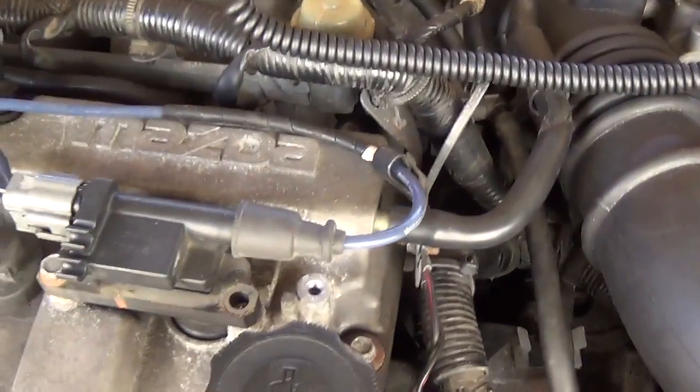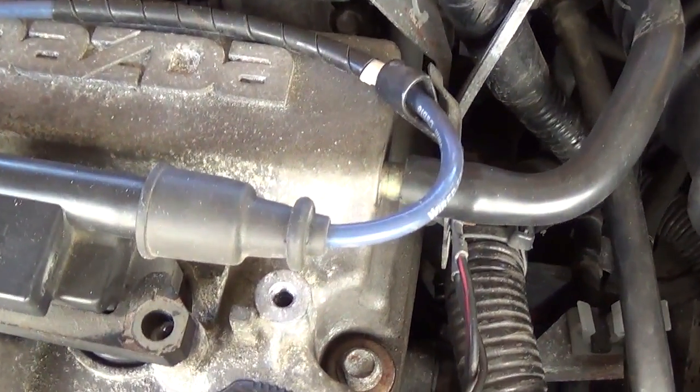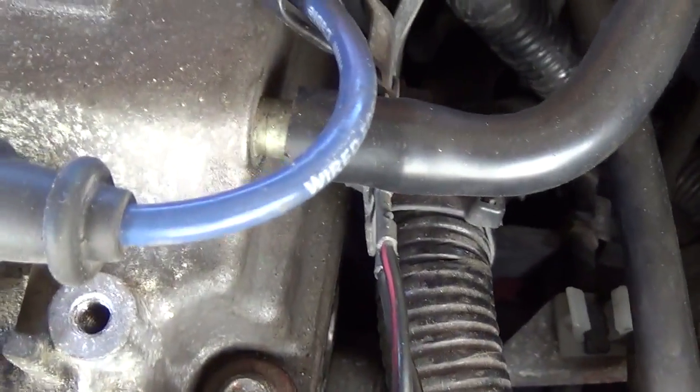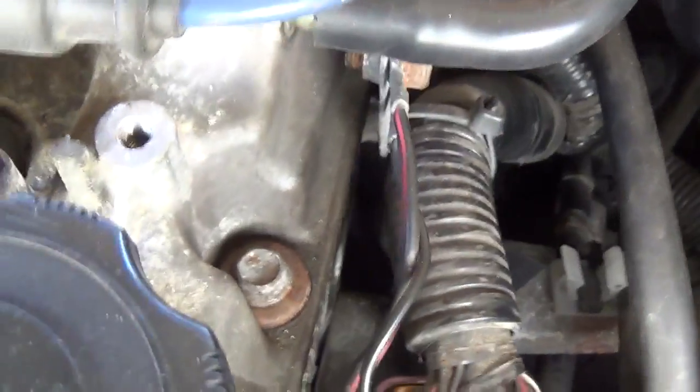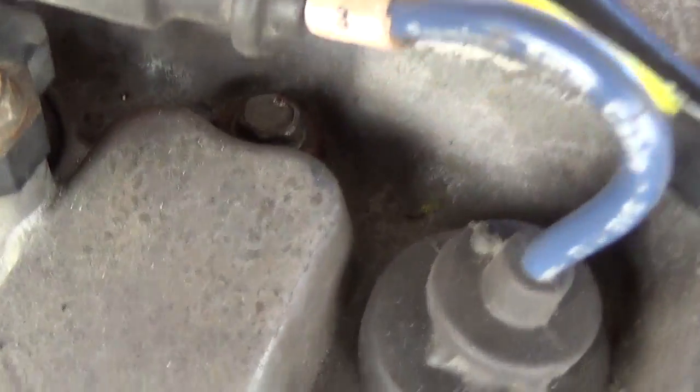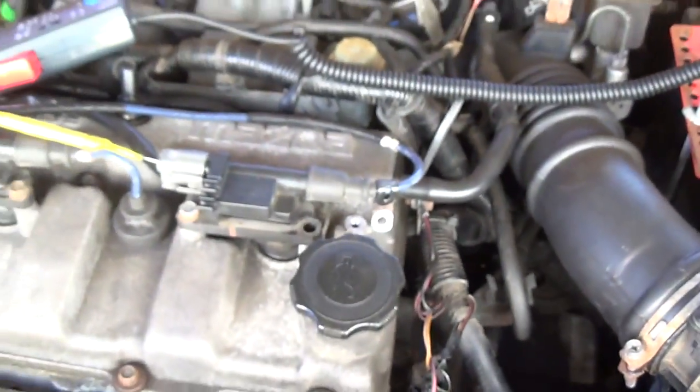Also, I've noticed when you let it idle, you can almost hear the spark jumping somewhere. It's like a snap. You hear it? Let me investigate a little further.